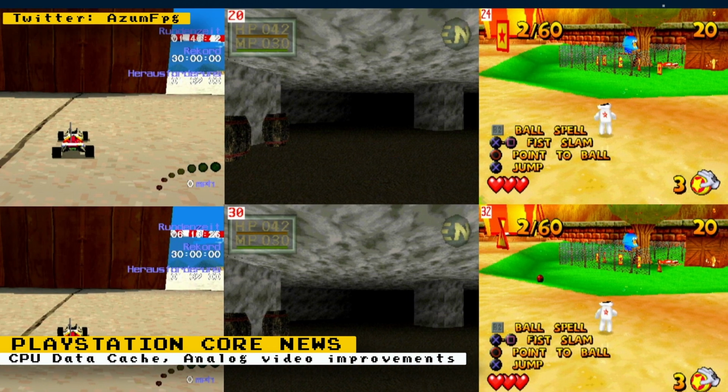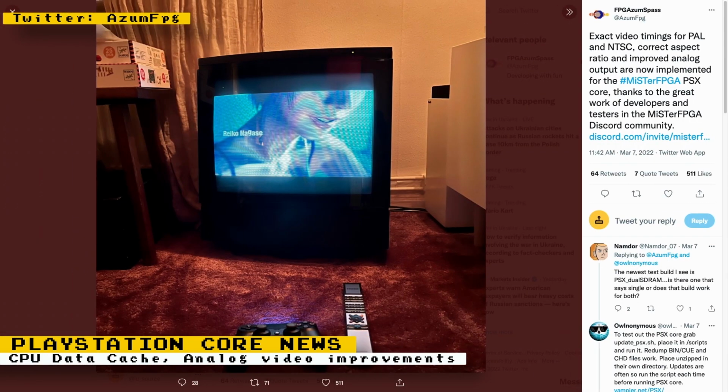King's Field gets a nice speed bump going from 20 frames per second to 30 frames per second. Another feature added to the core are exact video timings for PAL and NTSC analog video. So you should now get a correct aspect ratio and much improved analog output on the PlayStation Core.